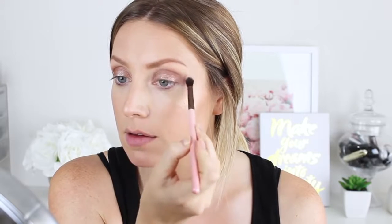So once it's on, I'm going to take Pregame, just an ivory neutral shade, and take this underneath my eyebrow. And I just want to blend this out so it's not like a harsh edge.